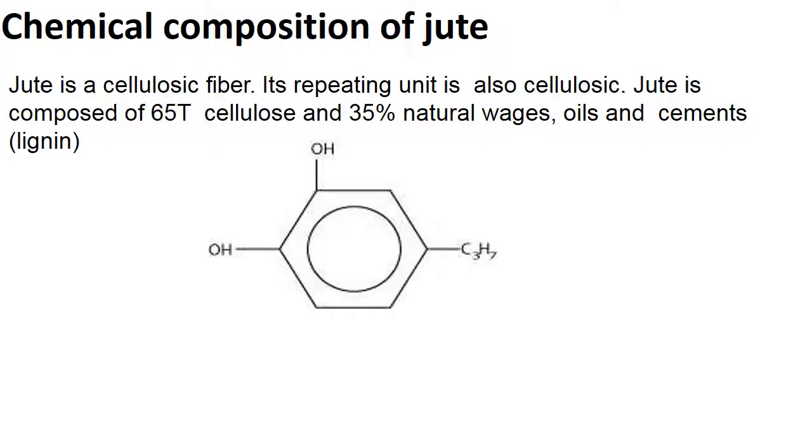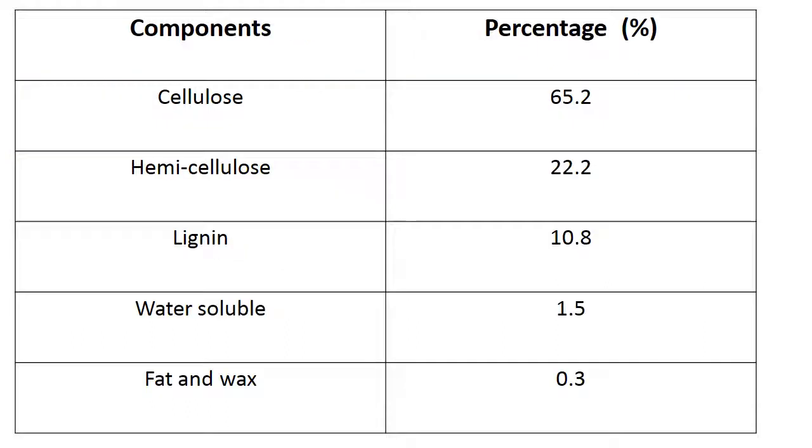The chemical composition of jute: it is a cellulosic fiber, and the repeating unit is also cellulose. Jute is composed of 65% cellulose and 35% natural waxes, oils and cements, that is lignin. The component cellulose is 65.2%, hemicellulose 22.2%, lignin 10.8%, water soluble 1.5%, and fat and wax 0.3%.